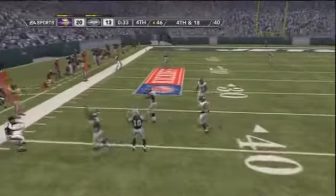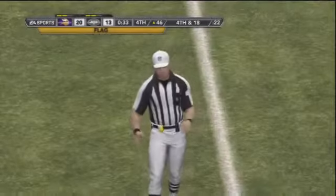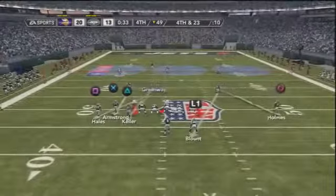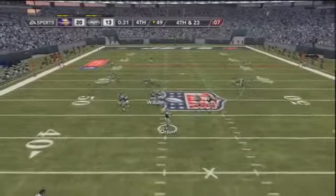And Santonio Holmes has a case of the drops, and so they're going to have to go for it on 4th and 18 and continue to shoot themselves in the foot with a false start. Now 4th and 23 coming up. We're just going to play some man up, 3 deep. A good soft coverage play.